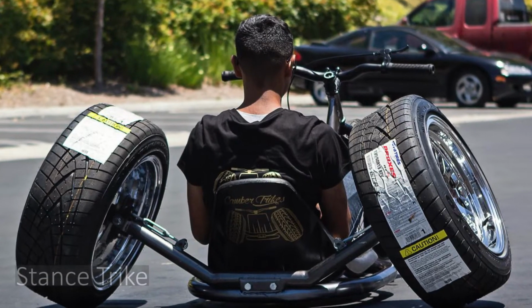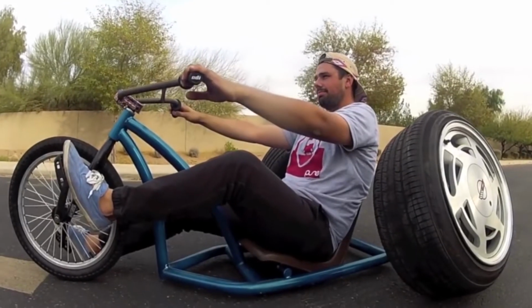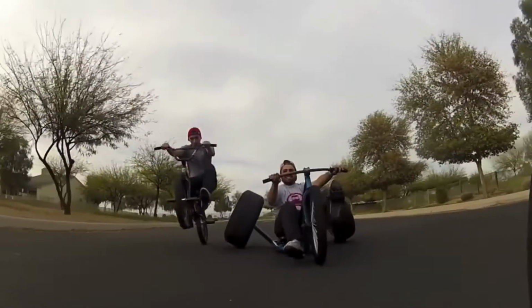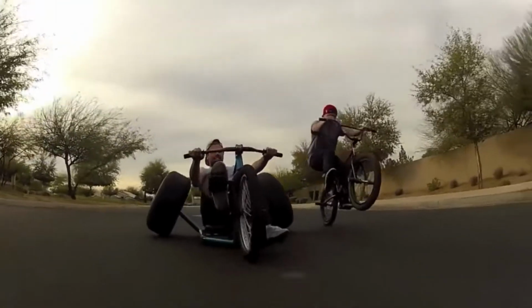Stance trike. The stance trike that is recently known started off as a drift trike. Over the years, we started seeing drift trikes make a comeback in the shape of metal-framed replicas with cheap price tags. Simple tricycles with slick wheels that drifted with a little pedaling were invented.